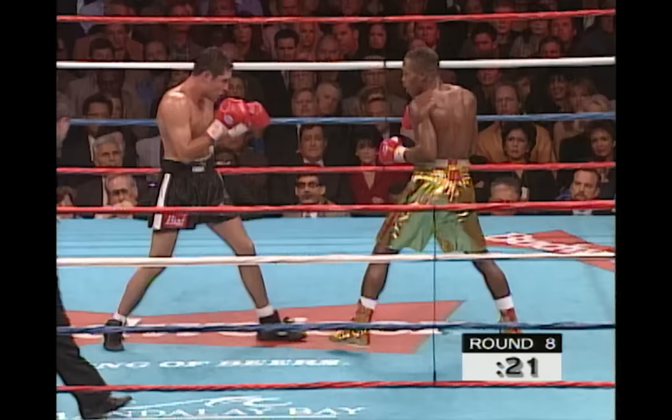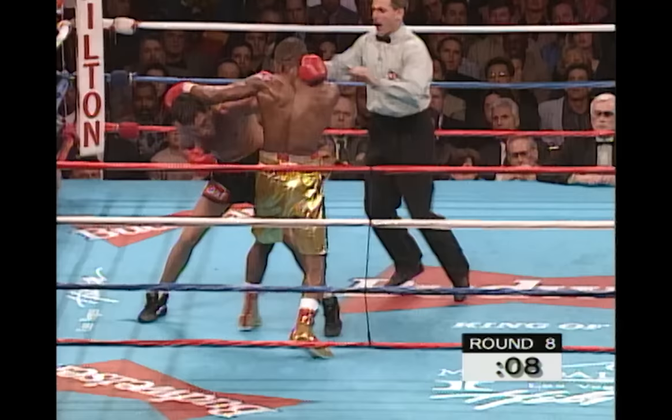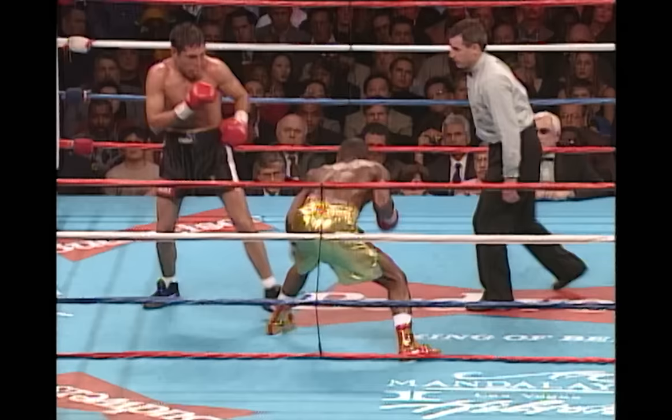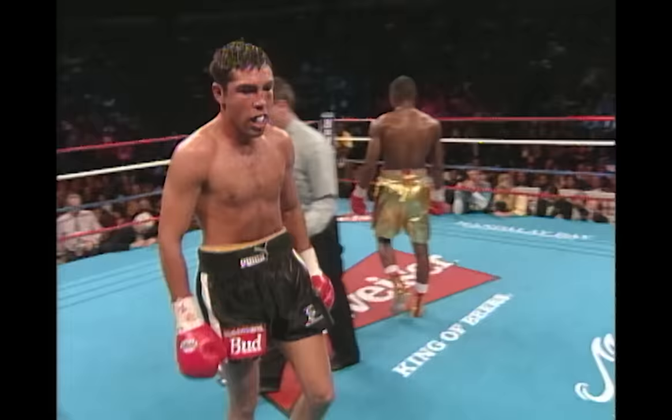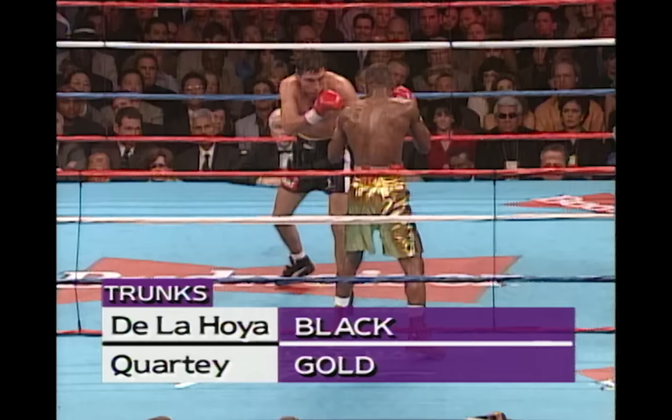Good jab by De La Hoya. Sends Quartey backward. Here comes De La Hoya, but he walks into a right to the body. 12 seconds left in this round. Oh, no, don't push, don't push. Step back, watch the hands, come on. So little in this bout. These, of course, are pretty close rounds, but I think most of them are going to Ike Quartey. We'll have to see what the judges say.